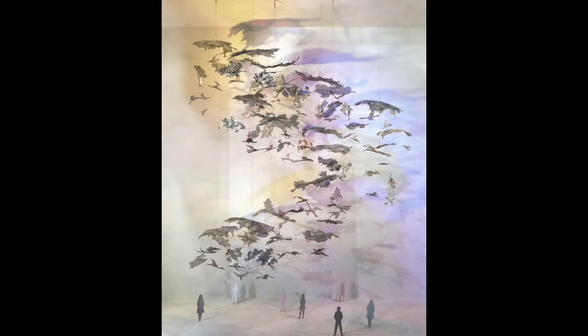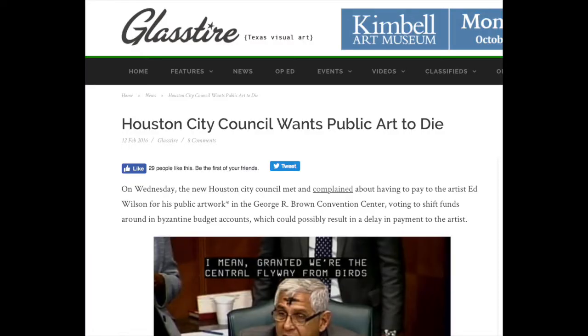All right, number 5 is Ed Wilson, Soaring in the Clouds at the Moody Gallery. So this is in Houston. Ed Wilson is a Houston sculptor. This is concurrent with his large-scale commission for the Georgia Brown Convention Center, which is finally opening and finally being awarded. So that's happy. We're all happy and excited about that.